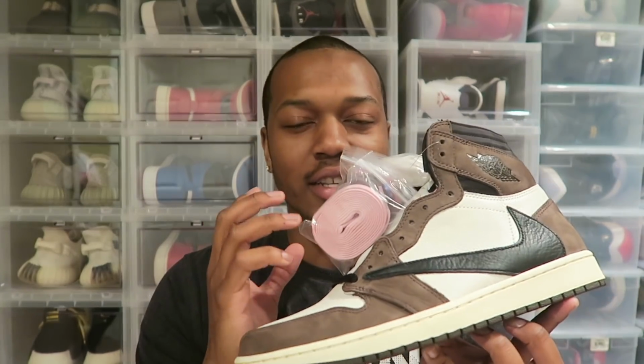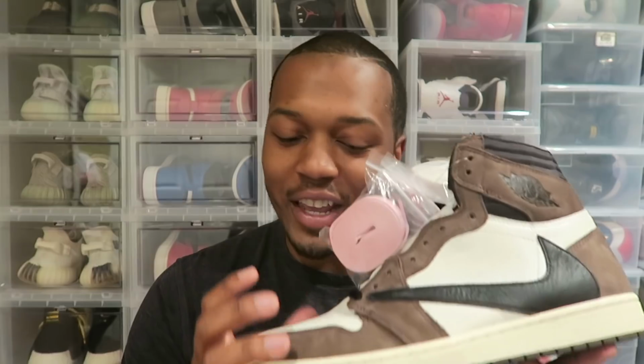Some of the fakes I've seen, obviously there's gonna be really bad fakes. If you try to buy a fake pair for $100, they're probably gonna be really bad. But the fake pairs I've seen are going for like $500, and they don't really have any flaws to it. So I just want you guys to be careful. Obviously StockX is not even being able to catch the fake pairs.